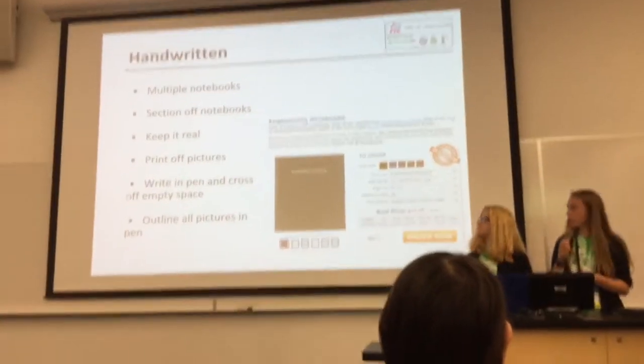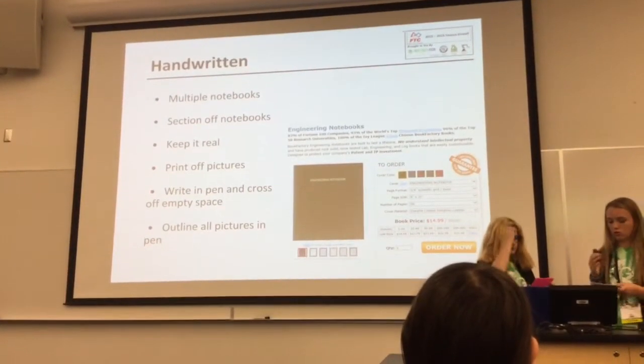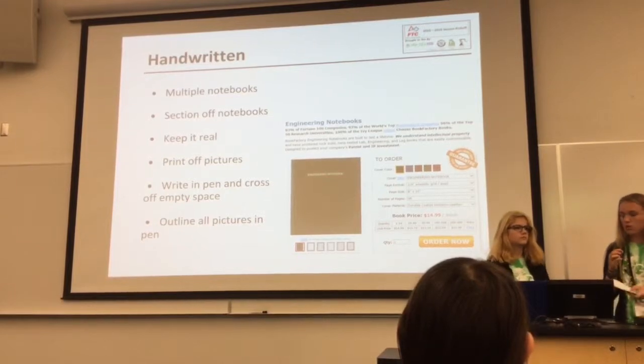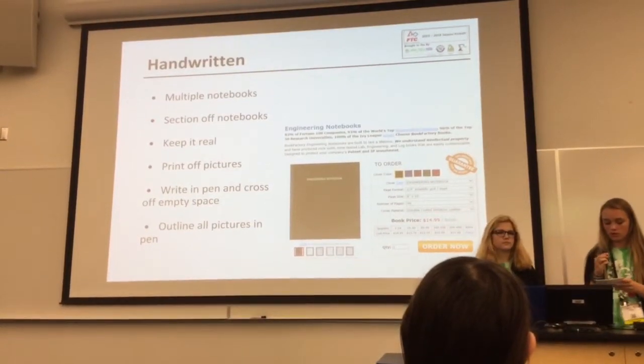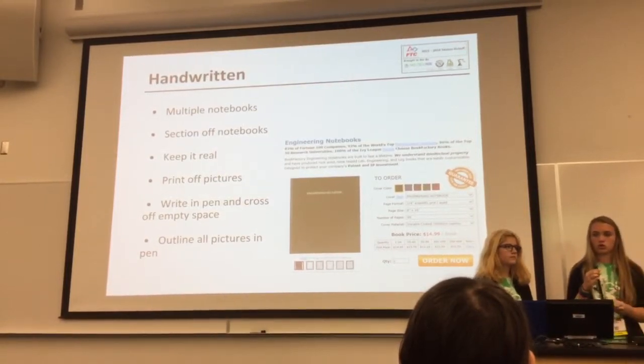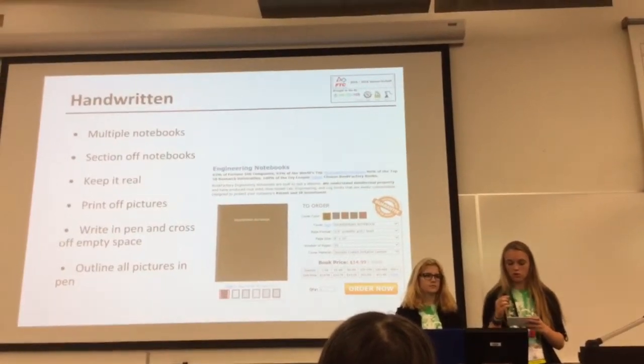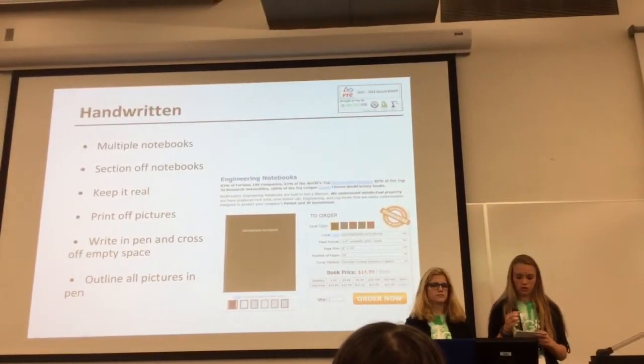Handwritten notebooks. If you plan on doing a handwritten notebook, you might need multiple notebooks to have a thorough one that the judges are looking for. To keep organized, you can get a different one for every section. Make sure your writing is readable, but don't cover blemishes because judges like to see the real thing. You can get photos printed so then the judges can also see your robot evolve over the season.